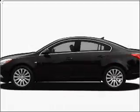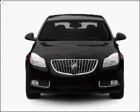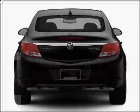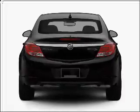Noticed in this 2011 Buick Regal. If you're looking for an automobile with great attributes, look no further. With an efficient four-cylinder engine that responds smoothly to its automatic transmission, premium wheels lend a distinctive appearance. The anti-lock braking system will help deliver you safely to your destination.